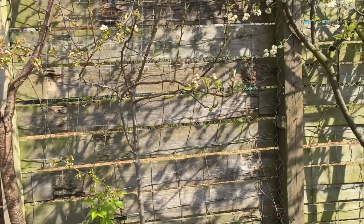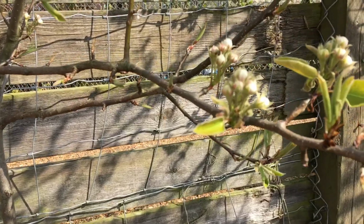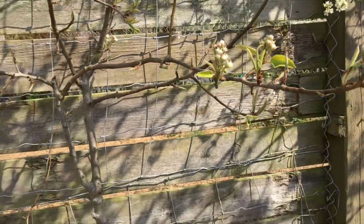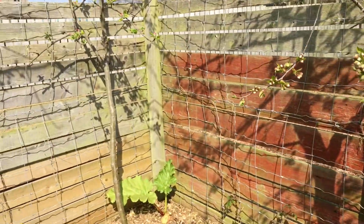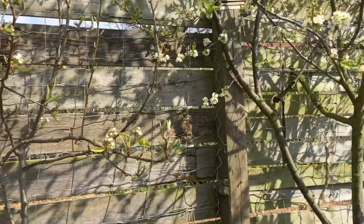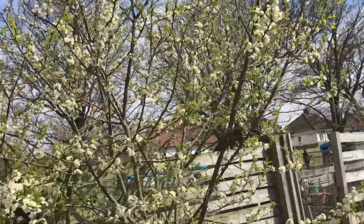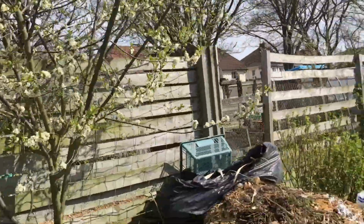I don't. As you can notice, there's another pear tree, lots of blossom. So yeah, we're moving the trees. You see, they're all clumped here, and I've moved them around. I think I've transferred two, so it's opened the space a bit. So whether that helps with the pollination, I don't know. This is a plum tree. See, there's a lot of blossom on there, fantastic.